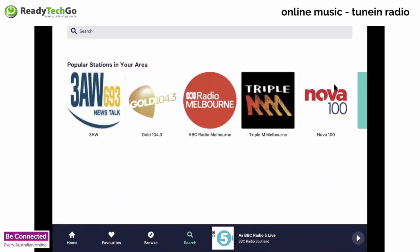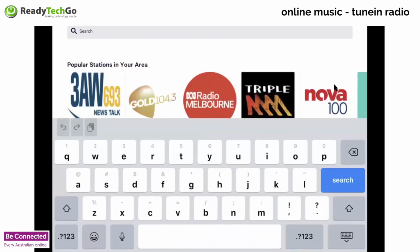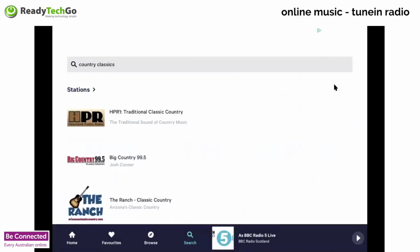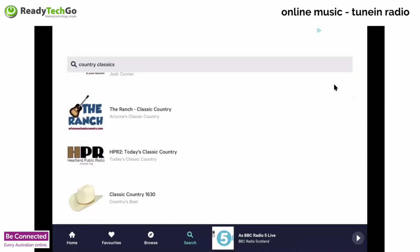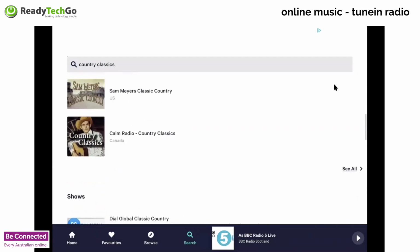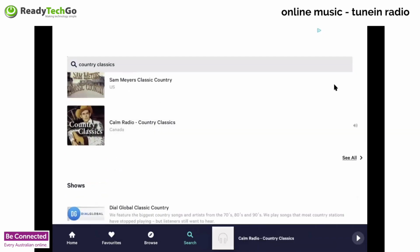Let's do a search. Let's look for country classics. Country classics, what do we got? So HPR1, traditional classic country, Big Country 99.5, The Ranch, a whole lot of different country radio stations there. Please excuse my terrible accents. Of course I can go through these different radio stations and find the one I want. There we go, Calm Radio, country classics. Give it a tap on the name of it. And now it's trying to find it. It's from Canada, this particular station. So it's looking to find the station right now.